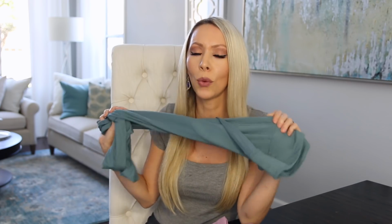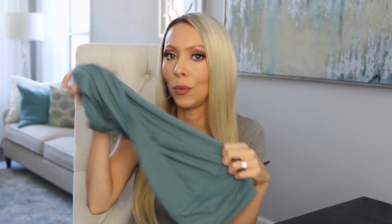So yes, these are not really leggings that you're gonna wear out of the house. This is more lounge around, pajama leggings. But if I had to wear one lounge pant for the rest of my life, it would be these.